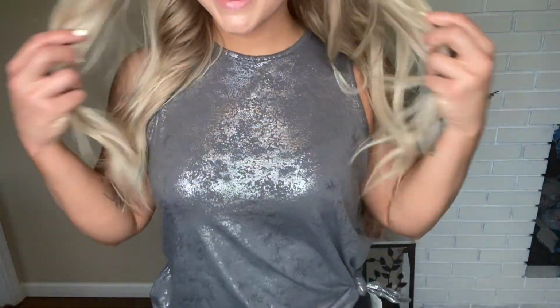But it is pretty basic, so I just give it like a 6-7 out of 10, and I don't think that this is a must-have. I don't think you need to run to Target and get this. The printed one though, the one with the shiny, I think that's unique enough, especially for the same price. I think that one is way better than this one.